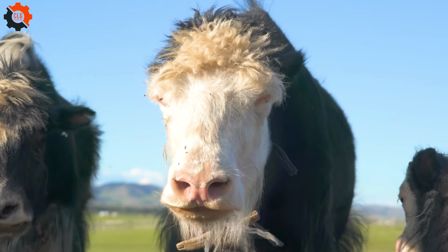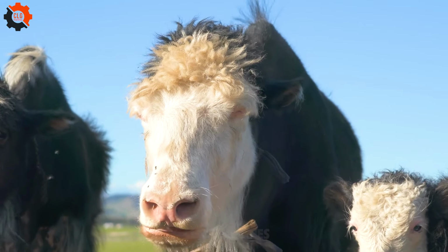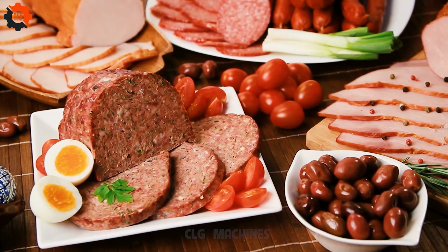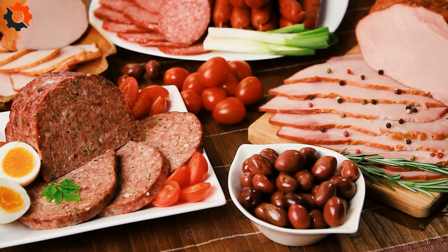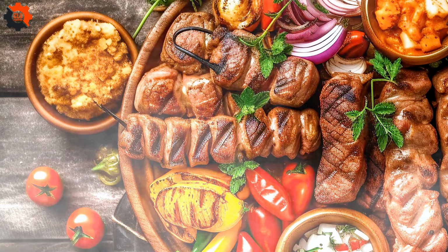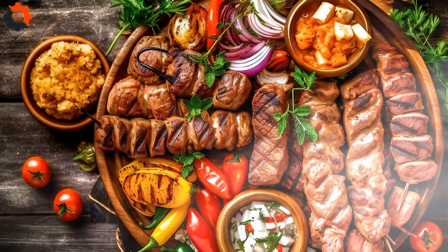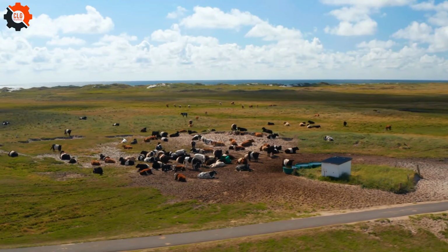Before we wrap up, here are a few fun facts about cows in America. The average American eats about 55 pounds of beef each year, reflecting the country's love for beef. Texas, Nebraska, and Kansas are the top beef-producing states, thanks to their vast ranches and ideal farming conditions. The U.S. beef industry is a major economic powerhouse, contributing billions of dollars to the economy annually.